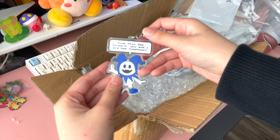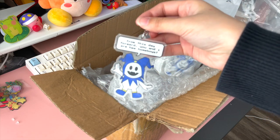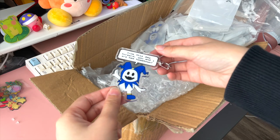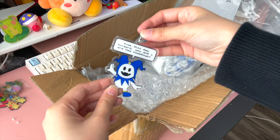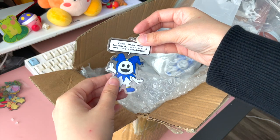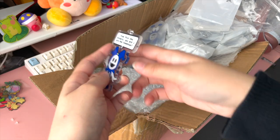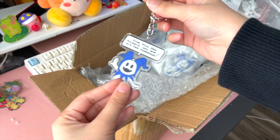This is my Jack Frost charm. I don't know how many of y'all are familiar with the Shin Megami Tensei series or Persona, which is more popular and well-known, but here's Jack Frost. He's a demon you can recruit or fight, or, I don't know, what's the word? Summon. I don't remember all the terms, but here it is. Hold on, it's kind of blurry. There we go. "From this day forward, you and I are he-homeboys." It's like an actual thing he says in a Shin Megami Tensei game. Is it 3? Is it Nocturne? I don't remember. Doesn't matter. On the back it says, "I'll pound the he-ho out of you." So, duality. Love him so much.